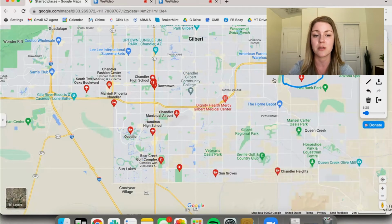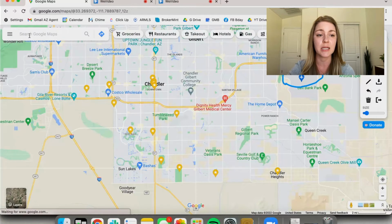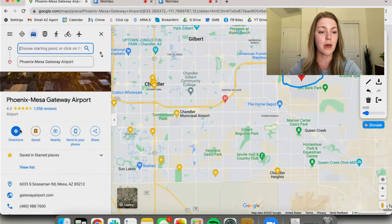I'll pull this up really quickly so you can see how long it's going to take you to get there. Just as a heads up, this is a smaller airport. There's not a ton of flights and definitely not a ton of international flights. So if you're doing a lot of domestic travel, you may have some options here and there where you can get into the Mesa Gateway Airport.